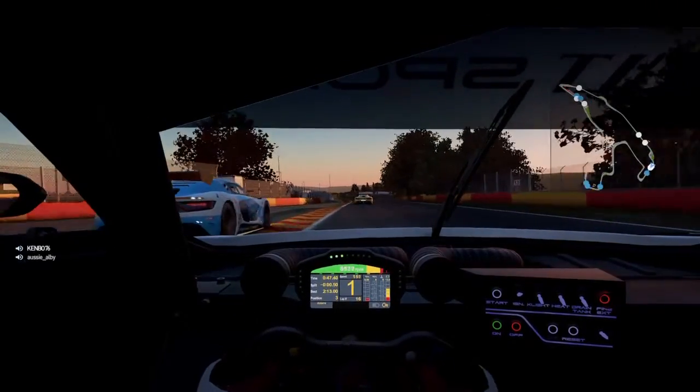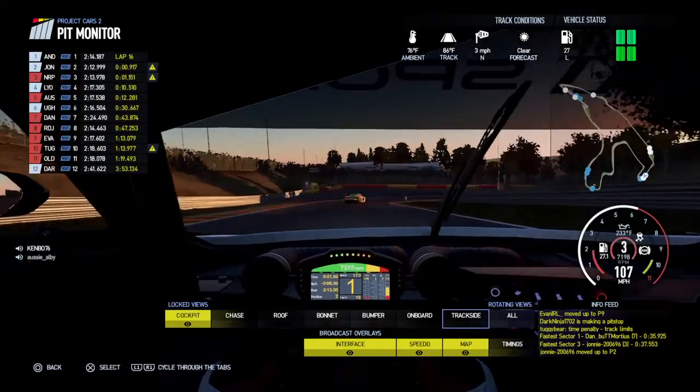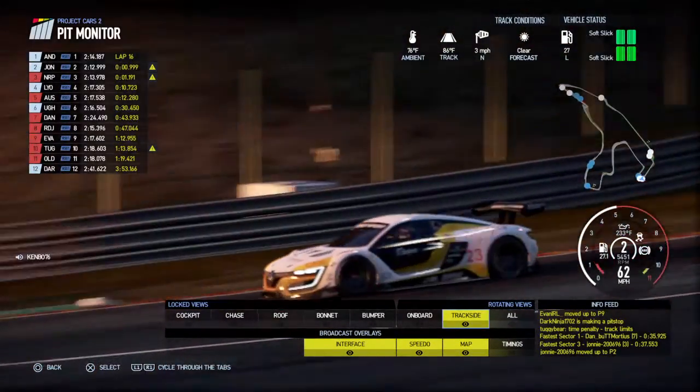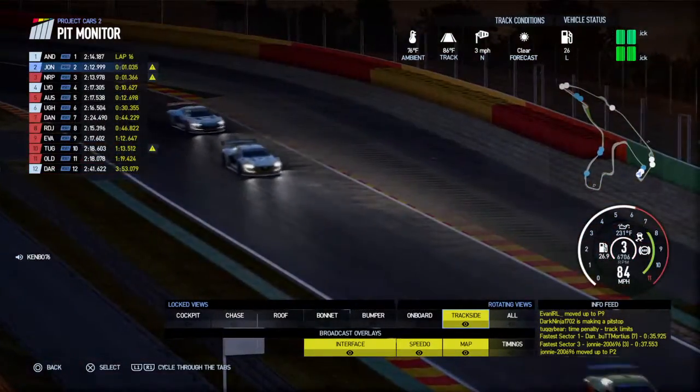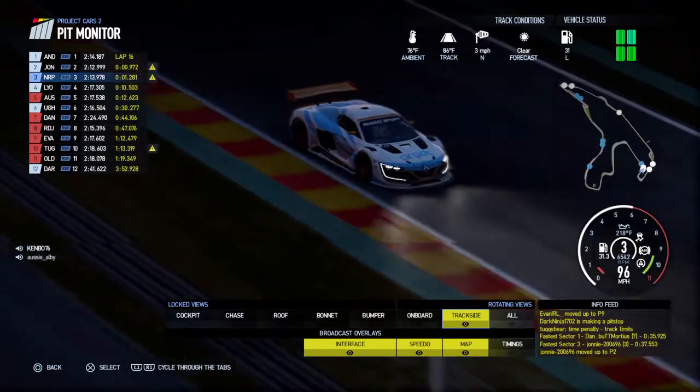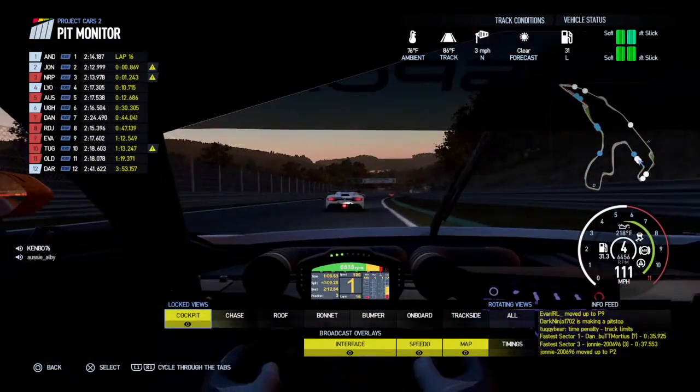And what's going on here? Johnny making a move to the inside of NRP. NRP getting way out wide. Got to go back trackside to see what's happening here, ladies and gentlemen, as they come around the corner. Sun in their face, and now NRP losing the position to Johnny. Johnny on a charge. Can he get it back from Andy for back-to-back wins? Stay tuned and find out.